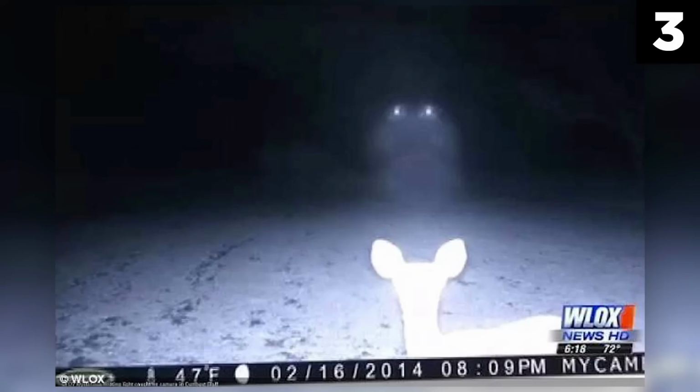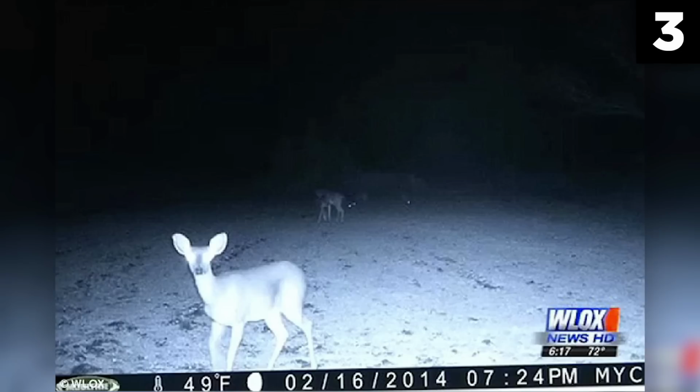Everything on the tape appeared normal at first. It was a 49-degree night and the weather was clear. Deer began to trickle in at 7:24 p.m. Within 5 minutes, however, the animals were all cast in a strange light. They didn't necessarily seem alarmed, but they do stop what they're doing to stare up at the sky.